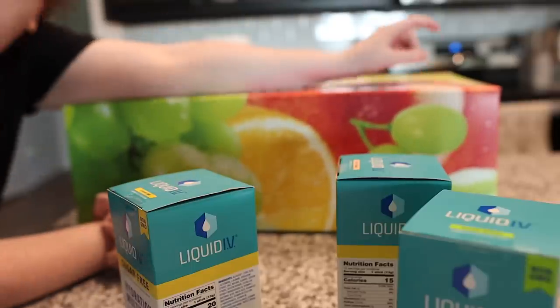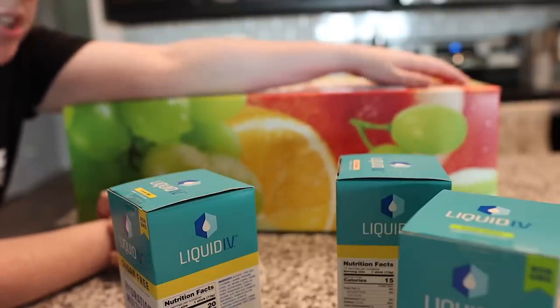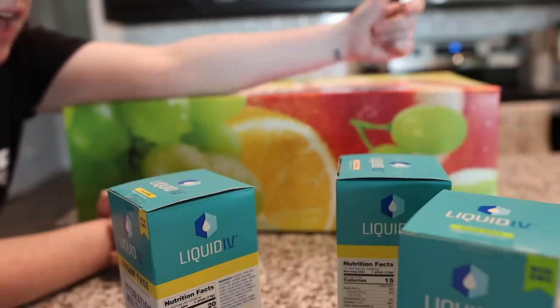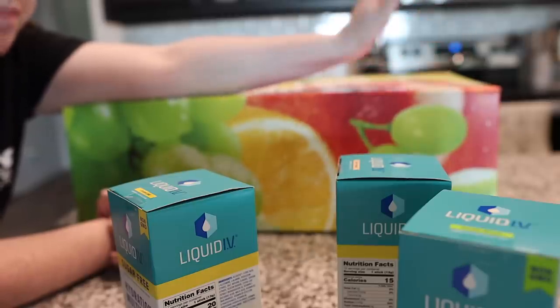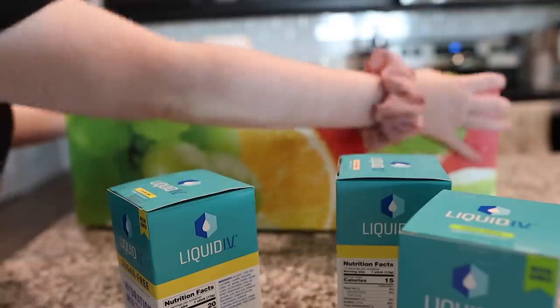This came in the mail when I was not posting, and I hadn't been able to clear it off my counter because I put all the stuff that I wanna show you guys, whether it's library books, a book haul, little things I've picked up, or stuff that I get in the mail, on the counter so that I don't forget. But it wasn't letting me forget because it's been there for weeks.